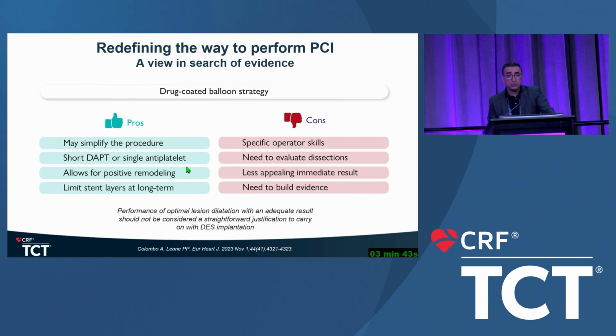It definitely allows for positive remodeling, and certainly, as Bernardo says, the data for paclitaxel is a little bit stronger, but everything we do comes at a price. There's nothing for free, and maybe the price for positive remodeling is actually vessel toxicity, and maybe that's why we get positive remodeling, because we're damaging the vessel wall, and that's why it gets bigger. Are we going to cause aneurysms long-term in some of these patients? Maybe. But we do limit the number of stent layers long-term.